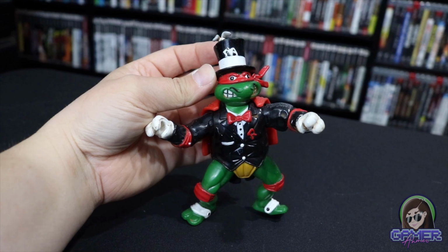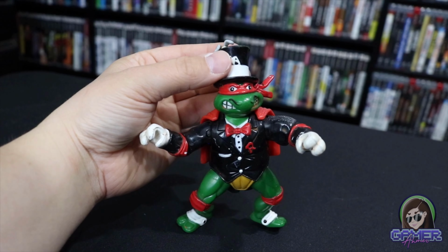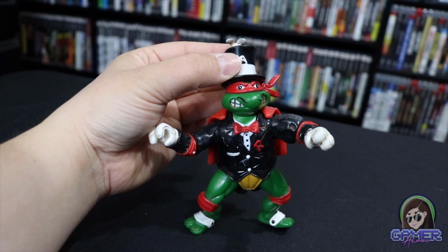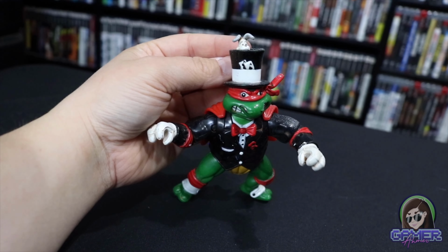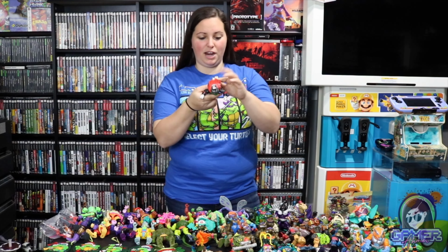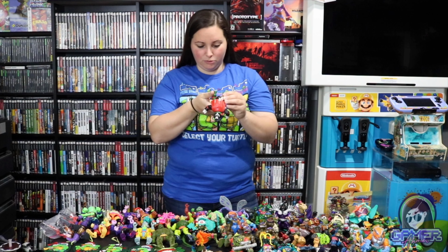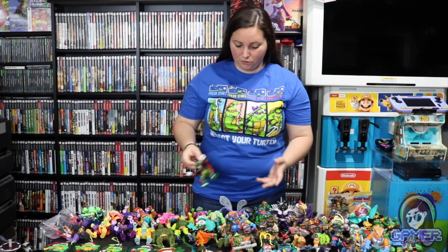This one looks like a little magician. So this one does have a little bit of splatter on it. I'm not really too sure if it's supposed to look like that or if the paint's just a little bit worn. Then we have this little rabbit that kind of pops out of the hat. So some of these are just so creative and definitely pretty sweet. So this one is from 1992. So I do not believe I've seen this one before or had it growing up.